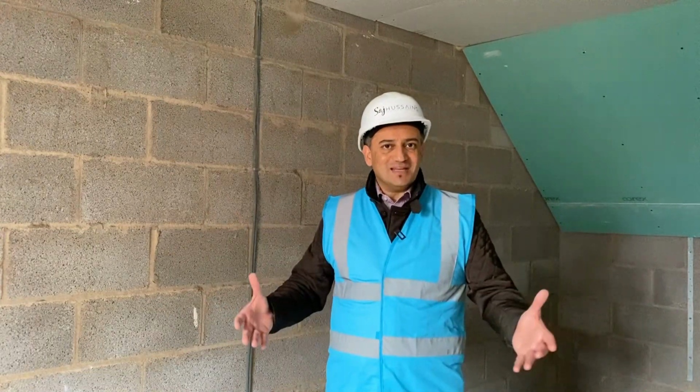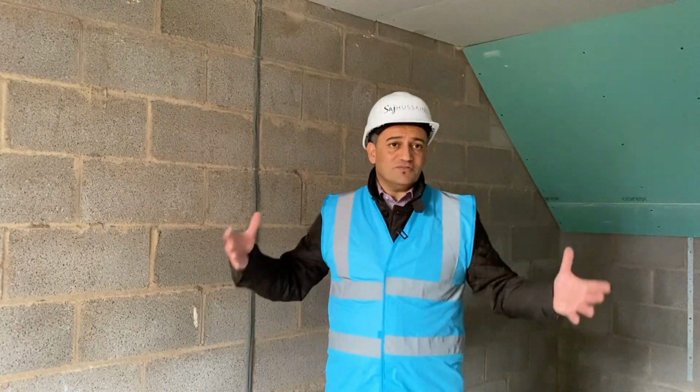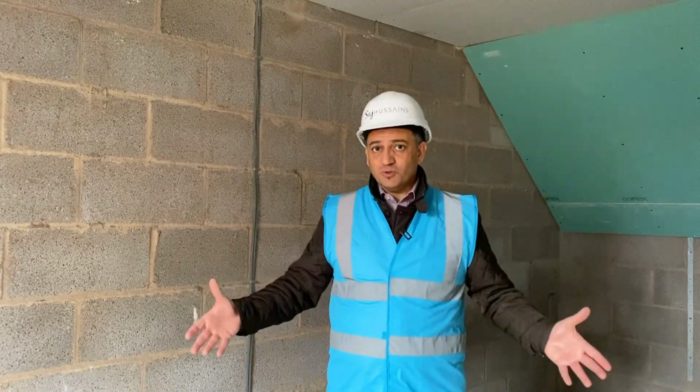We'd expected to hopefully have had the road done by now, but we can't lay the road until all the pipes and everything have been laid and connected and tested. So we're at that point now, but this is a challenge when you're developing property. You can face things that are beyond your control, costs are beyond your control.